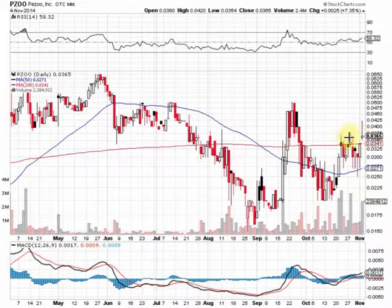Notice this resistance area around 036, 038 was a prior support. Back here in June, the stock had a consolidation off of reaching those highs at 6.5, consolidated, and it held support right here around the 036, 037 range. So that prior support, we want to see that hold as future support.